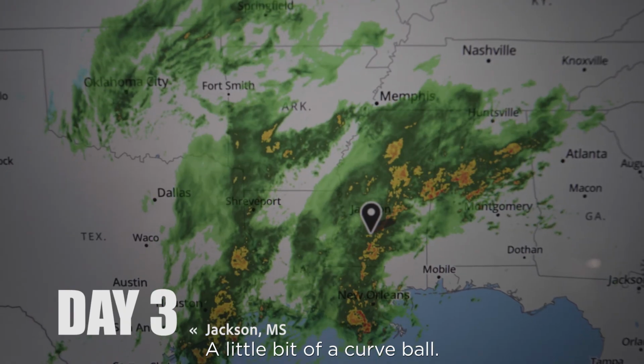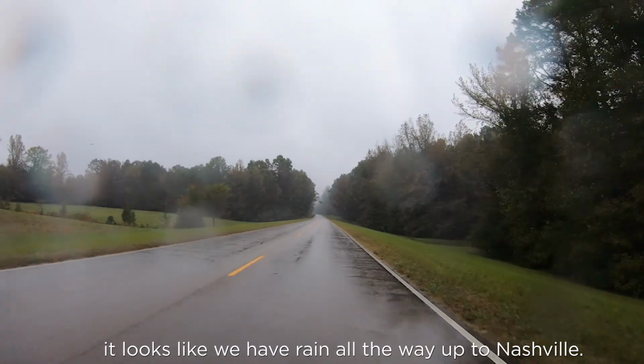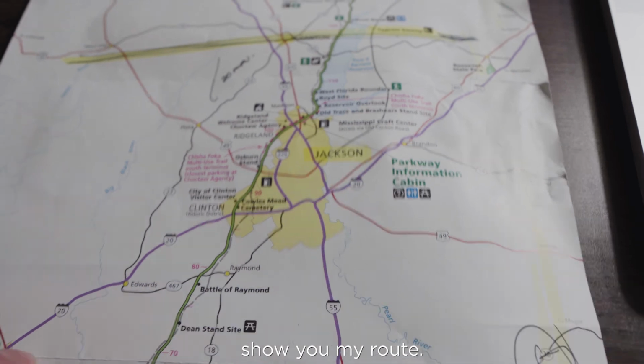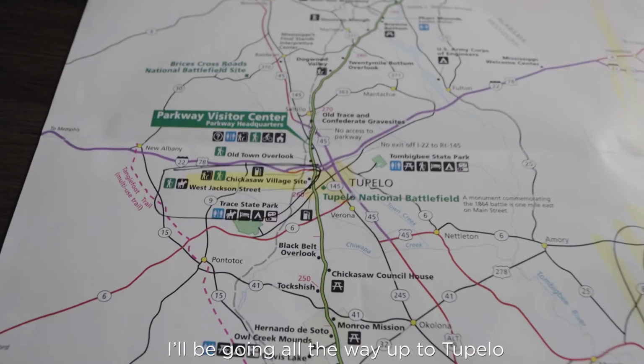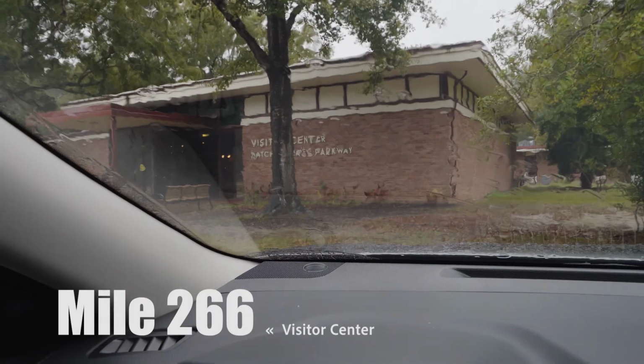A little bit of a curveball. It looks like we have rain all the way up to Nashville. So that's interesting. And real quick, I'll just show you my route. So I'm in Jackson, Mississippi this morning. I'll be going all the way up to Tupelo, which has a park visitor center.